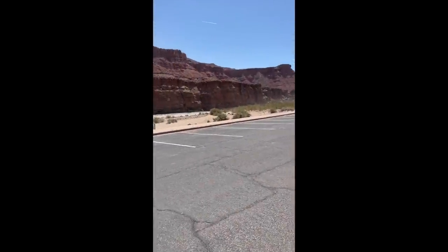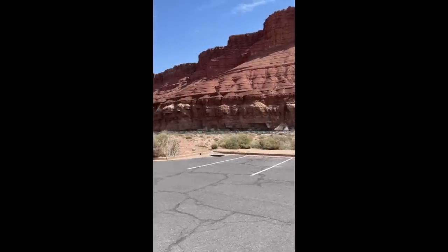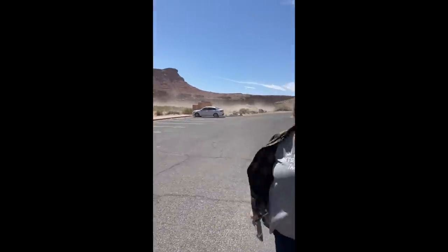It's extremely windy out here. Just a minute ago, all the dust was kicking across here. That's Colorado, by the way. Beautiful place. Here comes that dust.